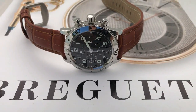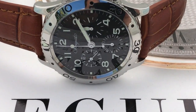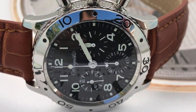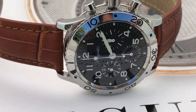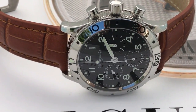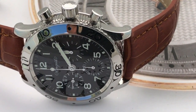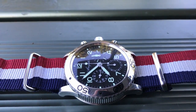And the Breguet Type 20, I gotta tell you, I first came across this watch in 2001. I was selling a few watches off for a dealer friend. I was listing them on some watch forums for sale, and he gave me a Breguet to sell. This watch itself had the Breguet bracelet. It was an Aeronavale, no date version.